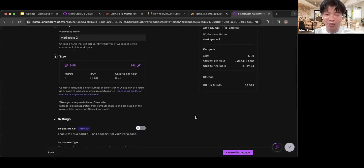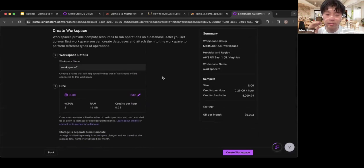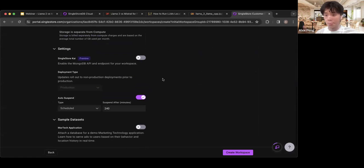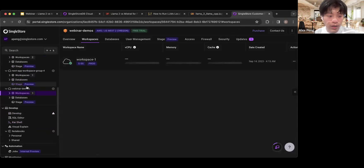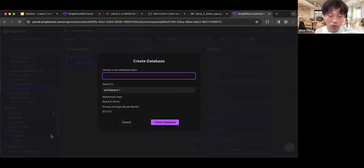Once you get that, you'll be able to customize how much compute you'd like in your workspace, how much RAM you'd like, whether or not you want to auto suspend it. But once you've selected all those details, you're going to create the workspace. And once you've created the workspace, you're going to want to attach a database to it. You can select the option to attach a demo database, but you're going to want your own database to work with this LLM data, this vector data. And so you're going to create a database. Make sure to note down the database name.